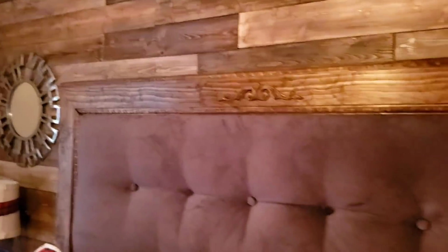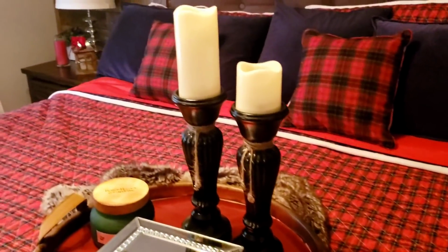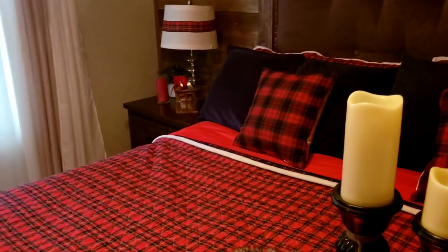My wall is absolutely gorgeous. I did like 3 different stains on my wall, and I absolutely adore it. I adore the cabin feel because I want my room to have that romantic, cozy cabin feel. So I am loving this wall. Check out this strip, you guys, that I had him add, and he didn't know what it was going to look like, but he absolutely adored it at the end because I designed the projects, you guys.